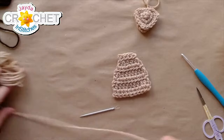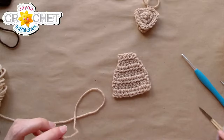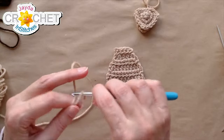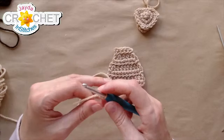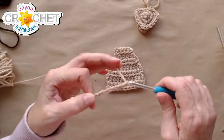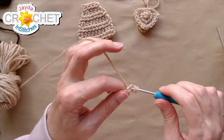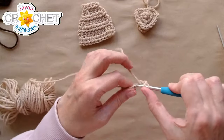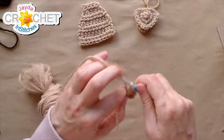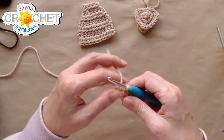All right, I'm going to make side number two, and then I'm going to do a little decorating before I stitch the two sides together. So, side number two, starting at the neck, slip knot on hook, chain five, half double crochet in the second chain from the hook, and in each chain across. So that's four stitches to begin row one of the body. And then gentle increasing on either edge.